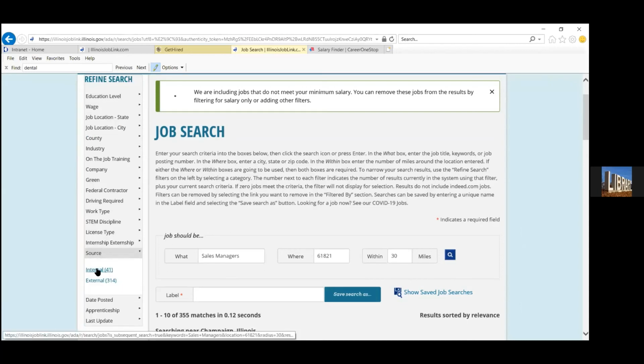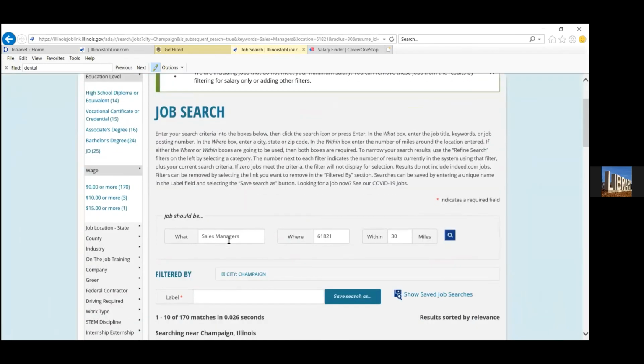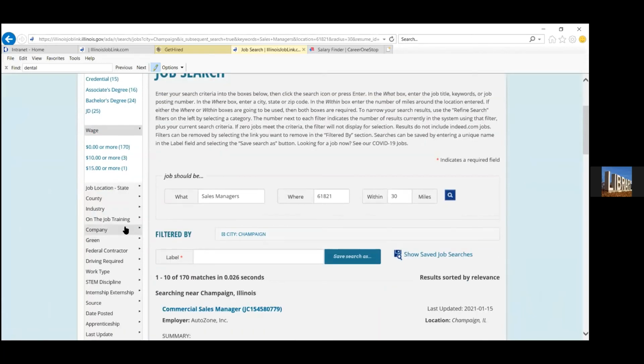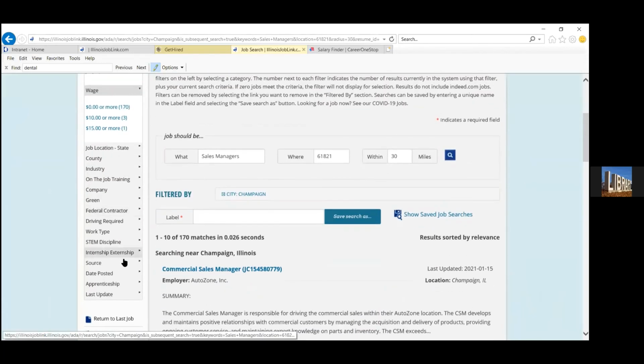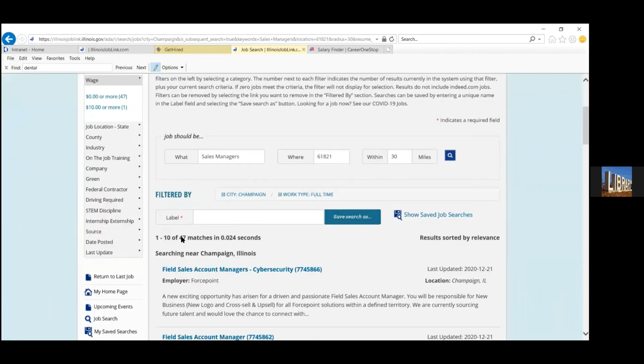Sometimes I might start out with internal and look at those first. But maybe what I really want to do is look at a city, and maybe I really want to work in Champaign. So now I've narrowed it down to 70 jobs. Every time I select something in the refined search, it's going to come over here in the filtered by. So now I've got 170 jobs to look at. Maybe I want to look at full-time jobs only. That gives me 47 jobs. So now I've got 47 jobs.